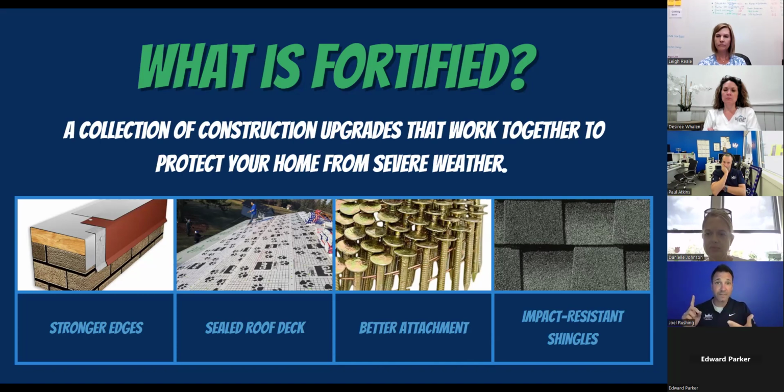You also have to use about 100% more nails in your underlayment. Underlayment is the paper underneath the shingles. What that's intended to do is, if you do have a hurricane, you're going to lose shingles in a hurricane regardless, it's just going to happen. So if the shingles come off in a hurricane, the underlayment doesn't flap up in the wind and let water underneath it.